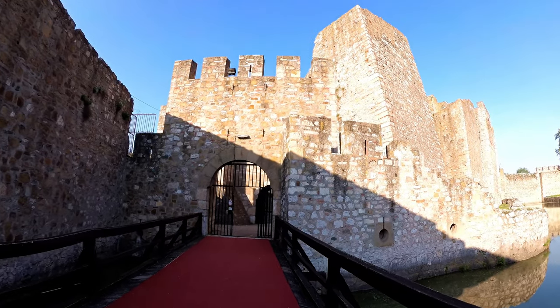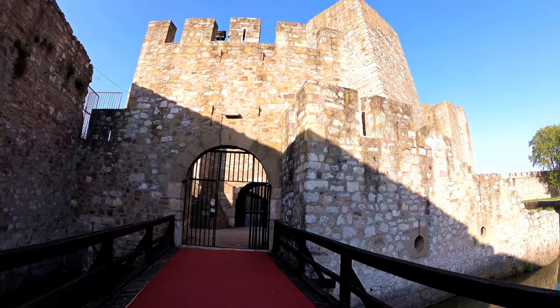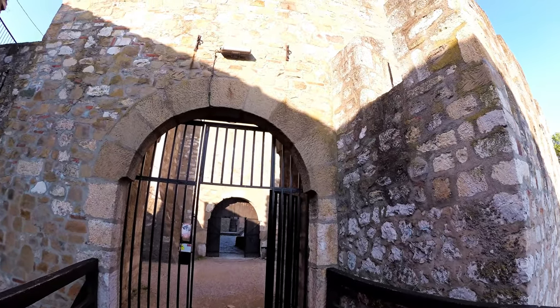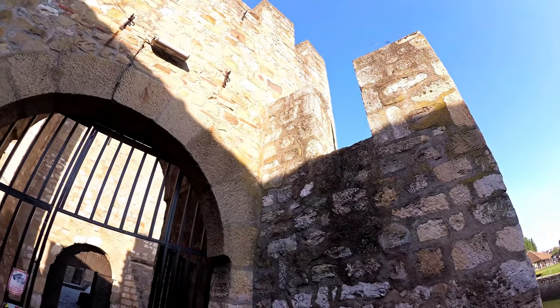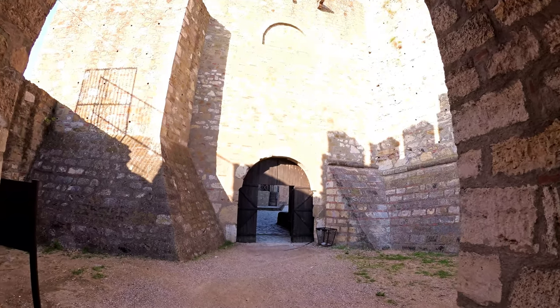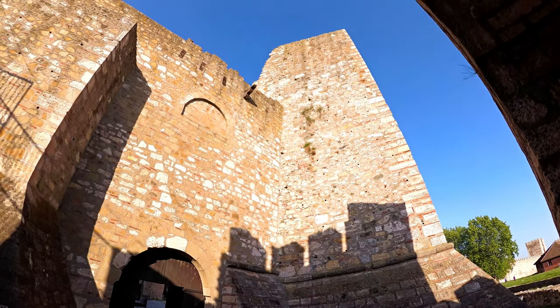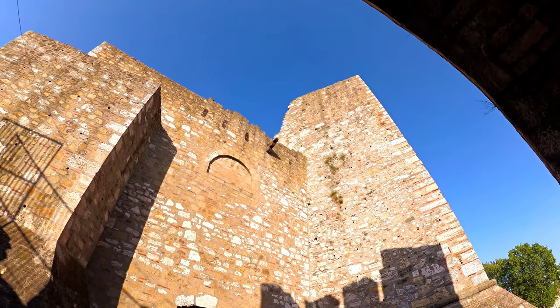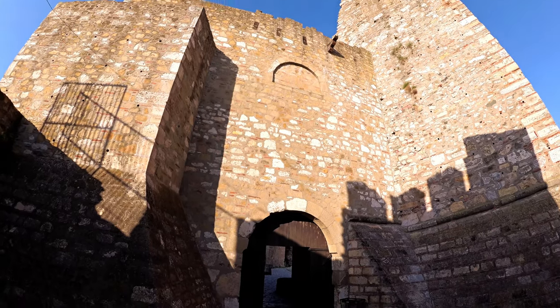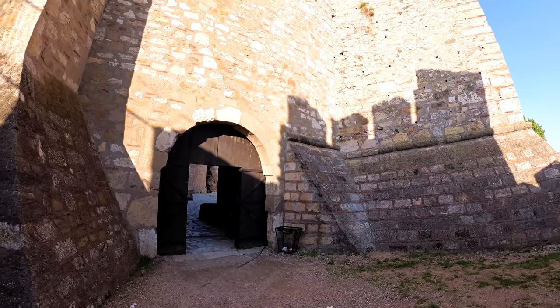Smederevo Fortress was built on the model of Constantinople in the 15th century. It represented one of the largest military fortifications in Europe, and was the residence of the Serbian despot. He built it in the second quarter of the 15th century as a military, economic and administrative center of the Serbian despotate and as his own fortified castle.